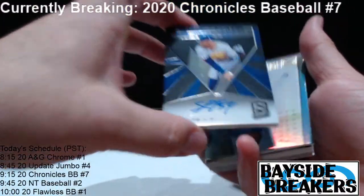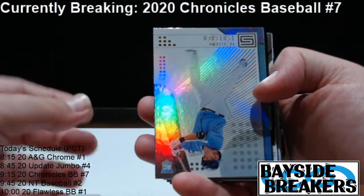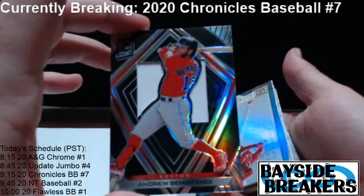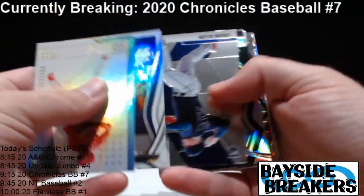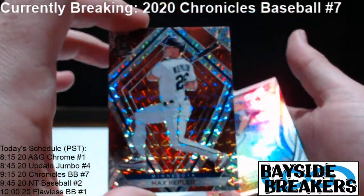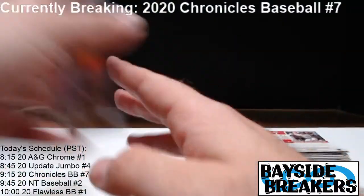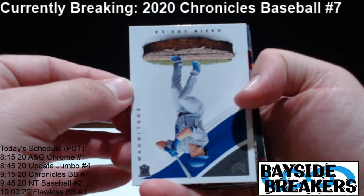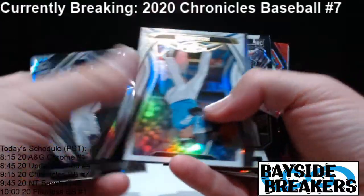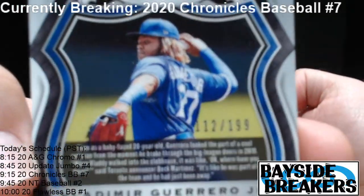I don't know how we haven't hit a DuPont auto. We usually hit his. Sean Reid-Foley signatures for the Jays /199. Spectra patch silhouette, Andrew Benintendi, Red Sox. Spectra parallel, Max Kepler, Minnesota Twins, /225. Red parallel from Chronicles, this is Mookie Betts for the Dodgers /50. Spectra base is Keston Hiura. Crusade parallel, Vladdy Jr., number /199 on the Vladdy Jr.